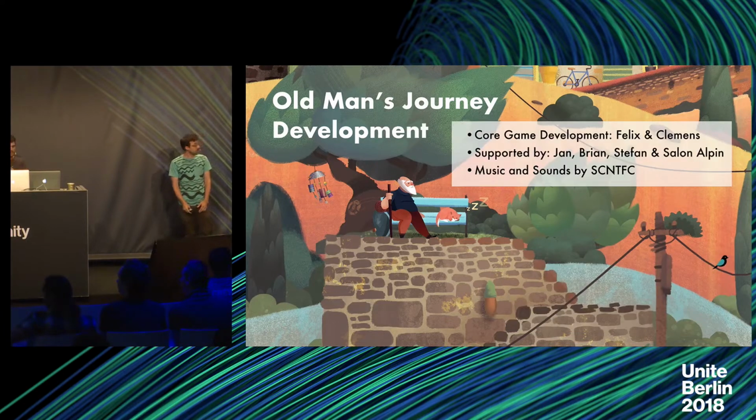Let me quickly introduce the team behind Old Man's Journey. The core idea and vision of the game came from Felix and Clemens over at Broken Rules. They were supported by Jan, who is standing next to me, Brian Main, Stefan Kerniak, and by our friends at Salon Alpine, who helped drive the visual aesthetics of the memories. The music and sound design comes from Andrew Rohrman, aka Scientific.